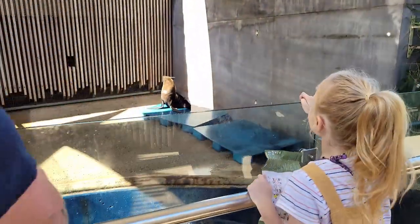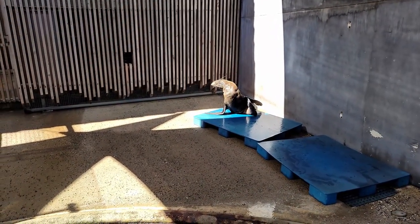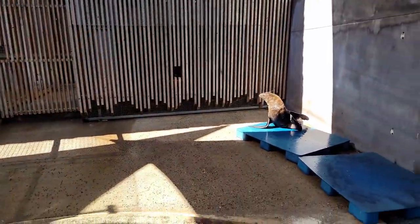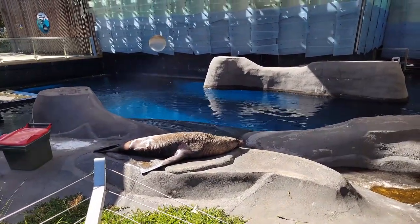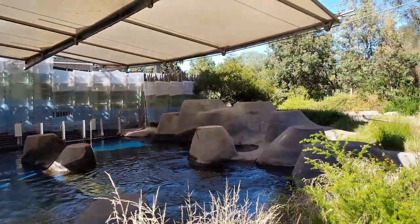Is it catching some rays? Hello, seal! Yeah, wait till you get around to the penguins. Oh no, that's one thing the camera can't give you, is smell-o-vision. Just chilling. Look at that enclosure.